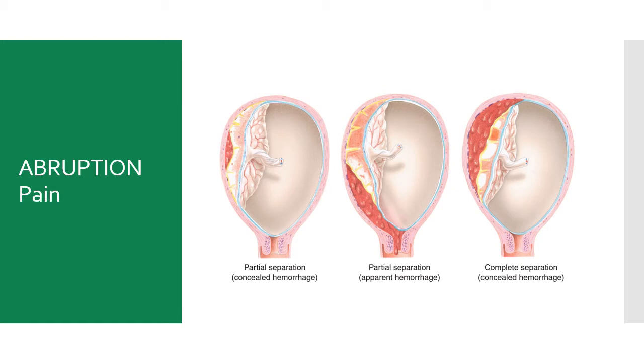HELLP syndrome also increases the risk of abruptions. So the signs and symptoms are severe, sudden, intense abdominal pain and hypertonic uterine contractions. So when you're going between previa and abruption, the patient with previa, again, may have some contractions, right? And so you can time them: onset, duration, relaxation, onset. And so I can time the frequency and the duration of the contractions.